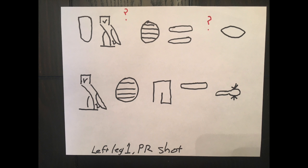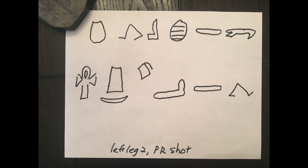You can see the folds in the fabric in the PR shot hide certain glyphs, so you're not getting a straight read. And hieroglyphs can be read up and down, so you start at the top and you read down if it's written as a column. So I tended to see the PR shot as secondary, and I kind of just used it as a backup.